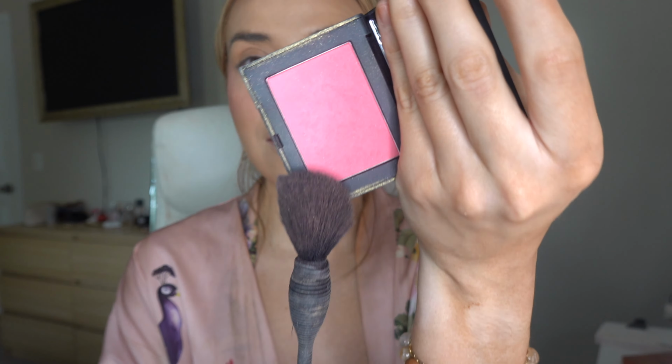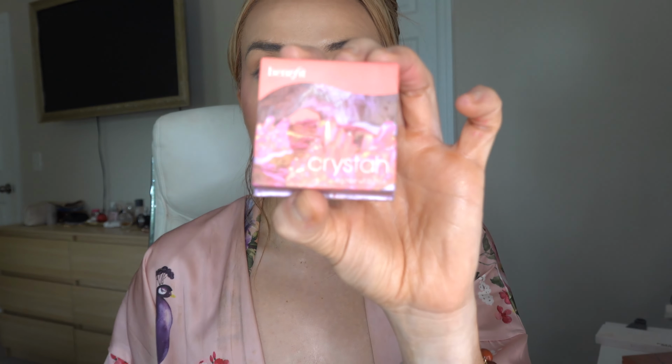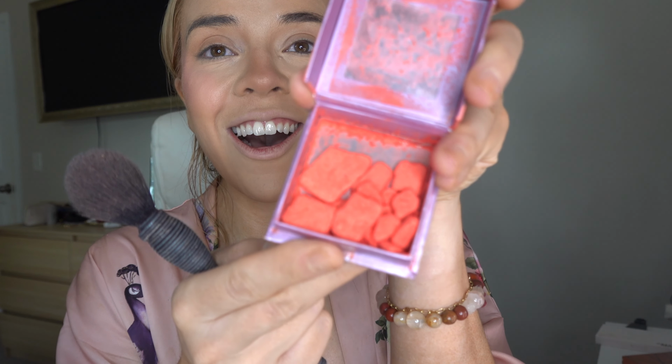I'm a blushaholic. I will wear a ton of blush, so I like to layer them. Either I'll put on the NARS Dominant, which is such a pretty, fun, light pink shade, or I will go in with the Benefit Crystal. Now I'm so sad because it broke while I was traveling, unfortunately.